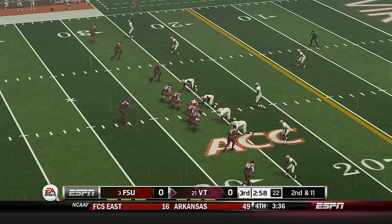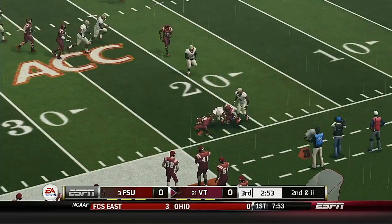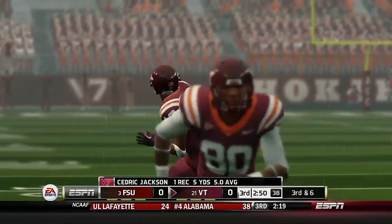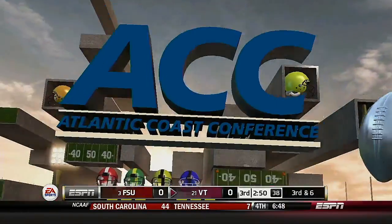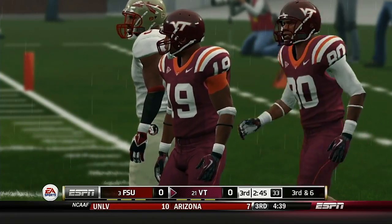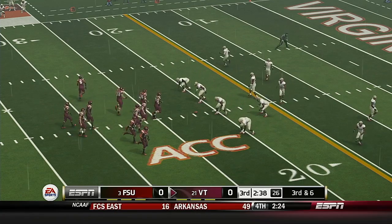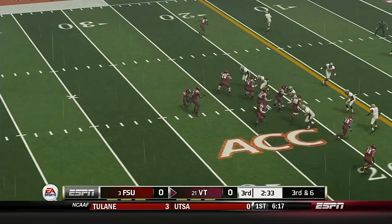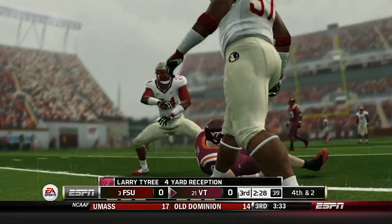In the shotgun and 5 wideouts. Pulls it in and he's in the open field. Tackle made right around the 22-yard line. That'll bring up third and 6. And this play is number 8 on the drive. Throws complete, and he's hit right away.